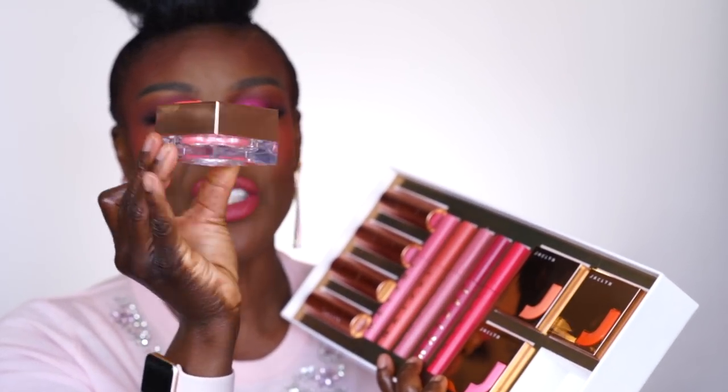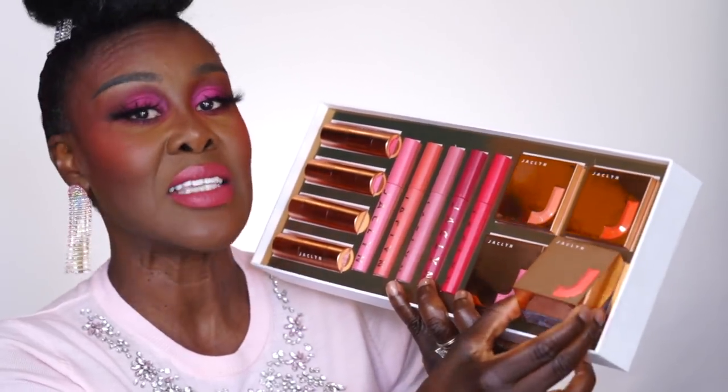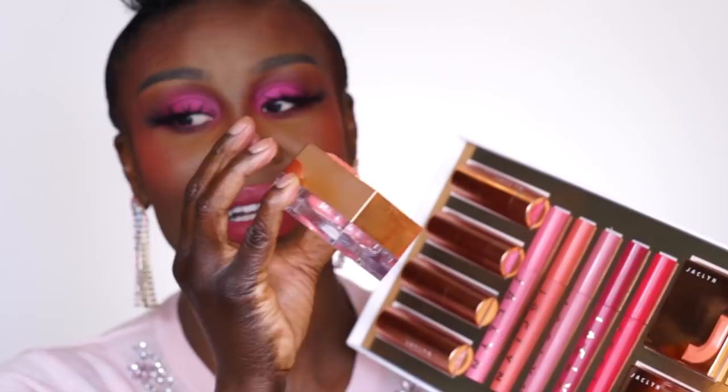I love the packaging. Just look at how gorgeous the packaging is. And the J on all of the Moonlights is indicative of the color that is in the pots. And this is the packaging you can put onto your vanity. It is just so, so, so, so pretty.